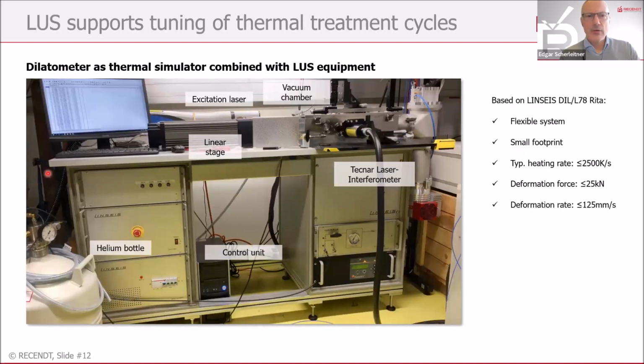What you see here is our thermal simulator. It is actually a dilatometer, which has a vacuum chamber up here, and also a linear stage if we want to simulate rolling processes, for example. And here the laser ultrasonic system is applied. You see here the measurement head and the excitation laser here on the back. So we can do lab scale measurements here with a very compact dilatometer system.